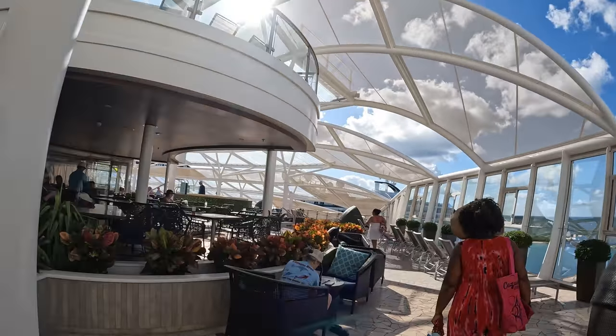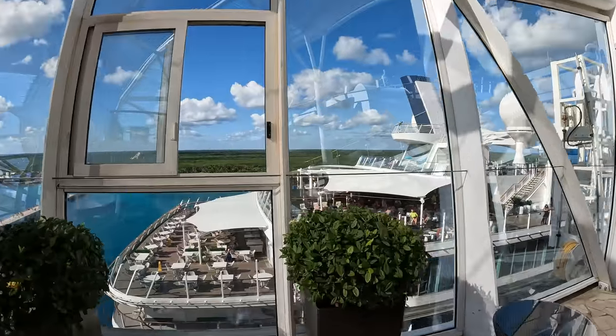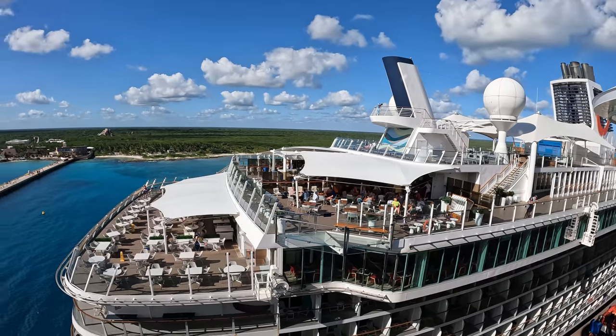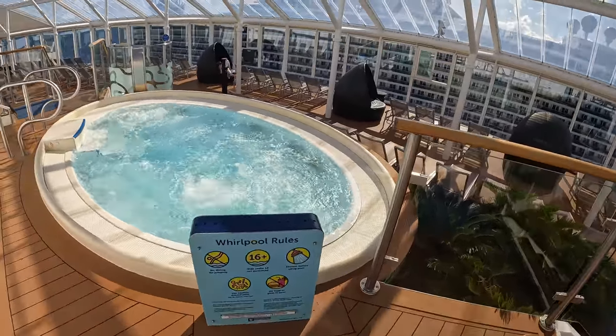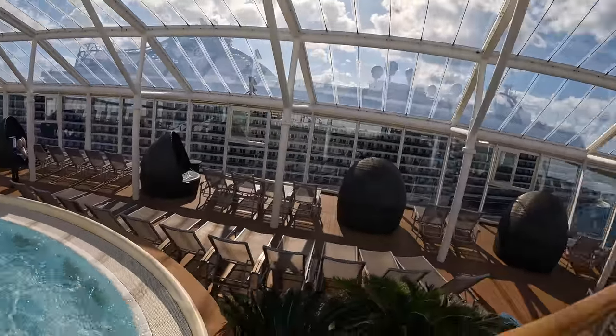We're now at the solarium. So I just found out they have a pool here too. I didn't know they had a pool in here. This pool's in a pretty good spot. Quiet in here too.